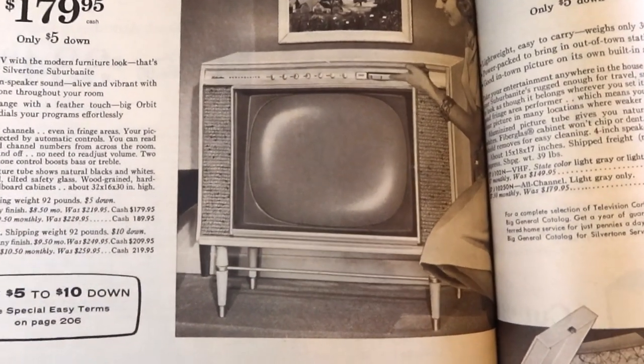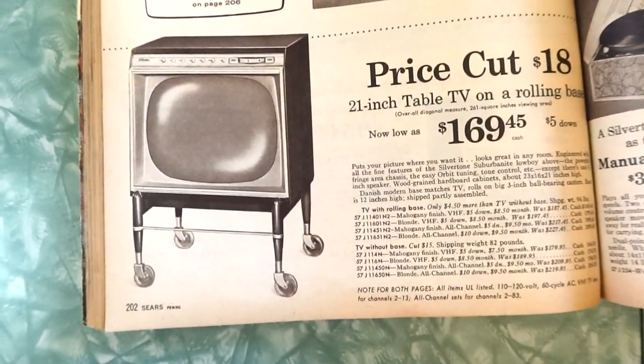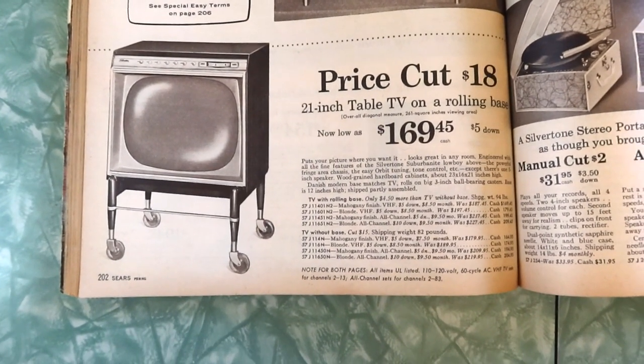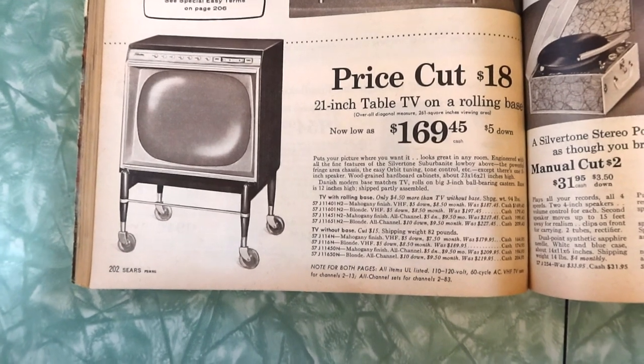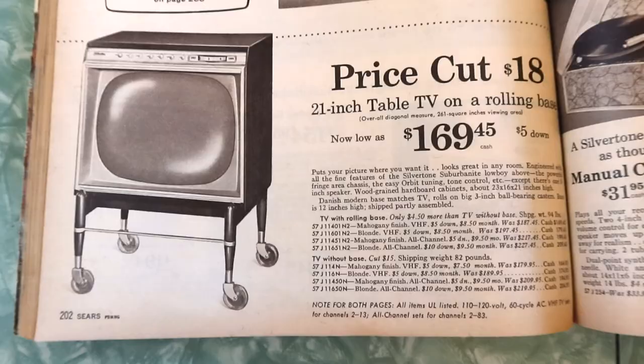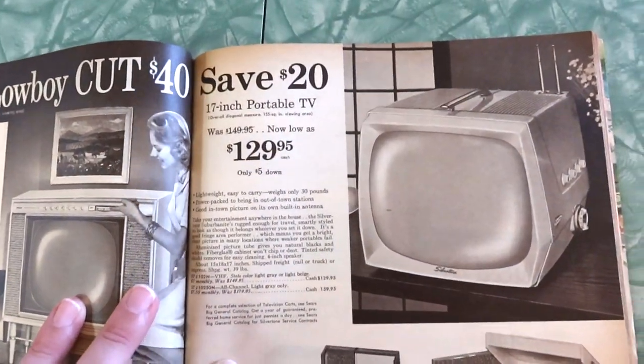$179.95. Somebody do the math. What does that equate to in today's money? Because that couldn't have been cheap. Could not. And here's your little more basic, although still pretty expensive, rolling TV. I guess maybe that was just a fancy feature back then. Had a rolling base. I'm not seeing color TVs, by the way. These are black and white.